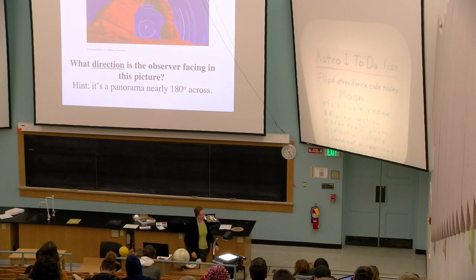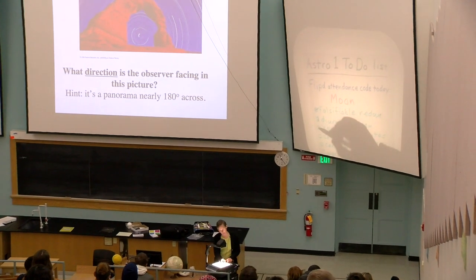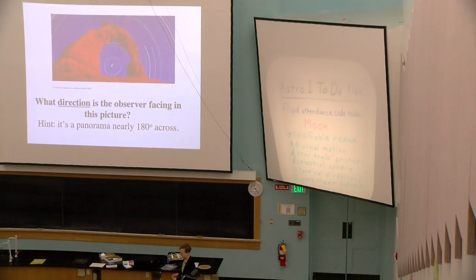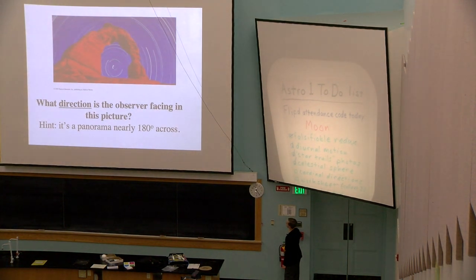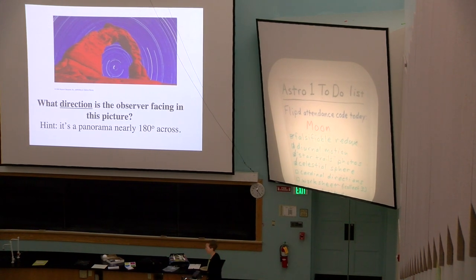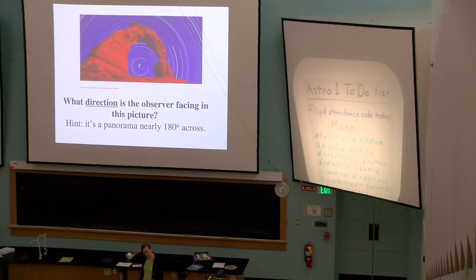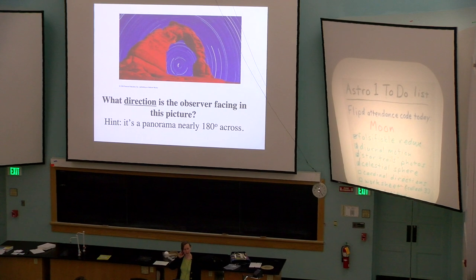Now we're going to connect the diurnal motions with cardinal directions. I might even dim the lights just a bit. Okay. I don't have multiple choice options up there, so we can't vote with the cards, but go ahead and vote by just saying if you know what the answer is. What direction is that?